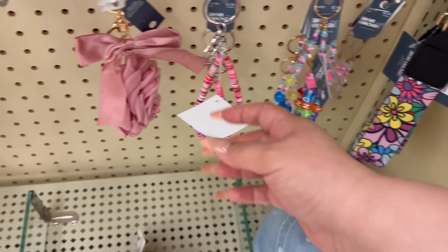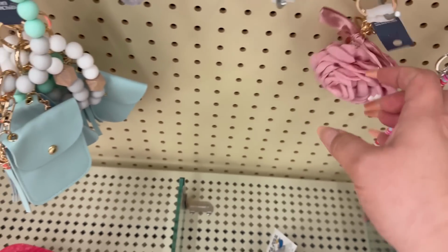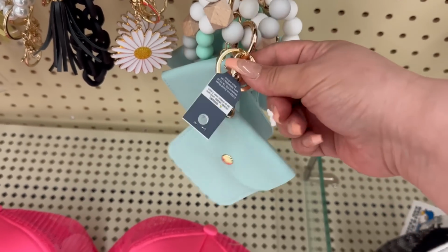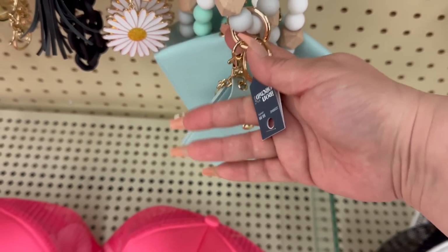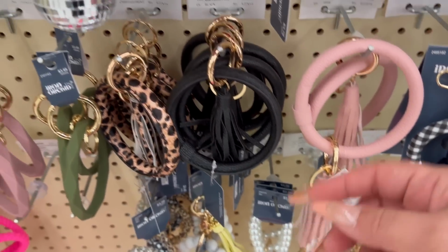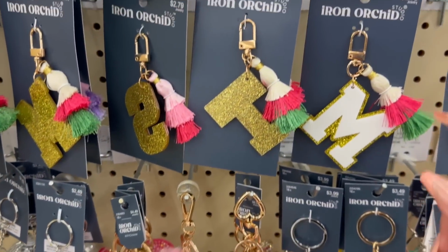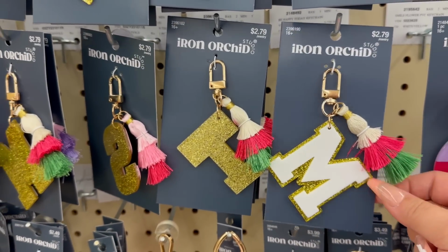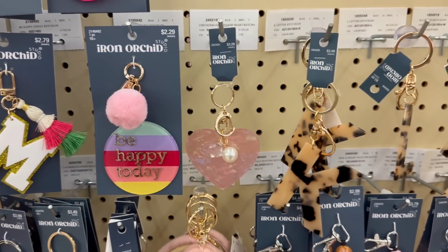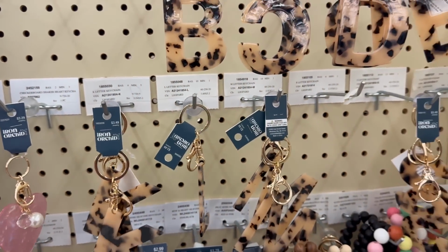These are starting at $2.29. This one's $4.49, just to give you an idea of a couple of them over here. These are $8.99. This one is $4.49, $2.49, $4.49. You also have the letters for $2.79, $2.29, $3.29. These are nice too for $3.49.